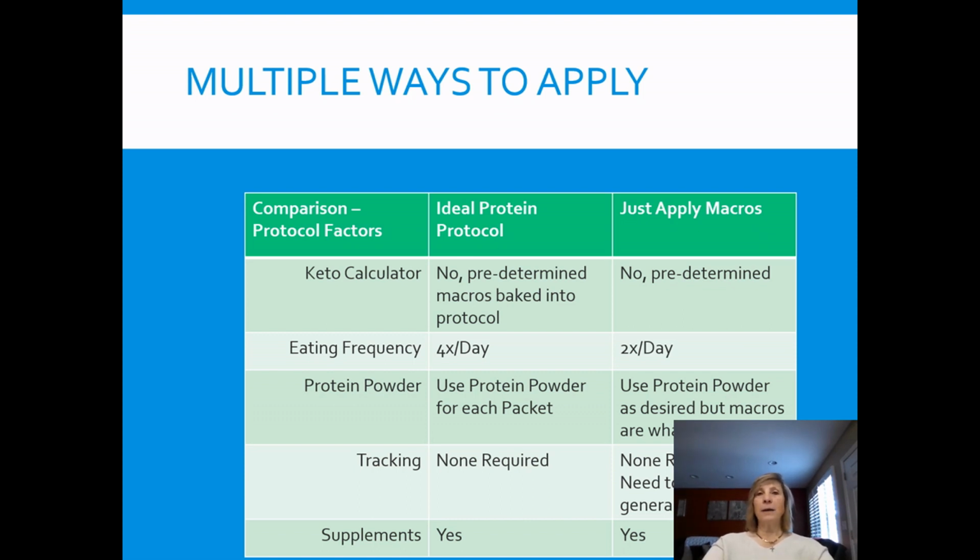Whereas if you're just applying the macros, you don't need to track, but you need to have a general sense of what you're consuming. So you do have to know how many grams of protein, and I want to make sure what I'm consuming is low fat and low carb. So as long as you're okay with that, then you can just apply the macros the way I am doing on the reboot. And I've given you a good number of meal ideas for how I'm applying that.